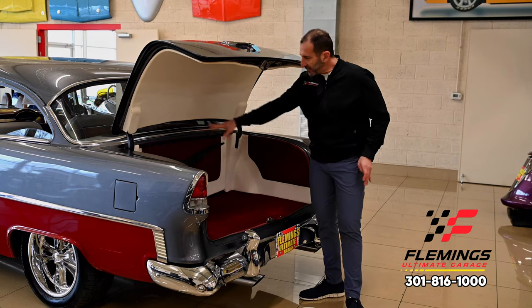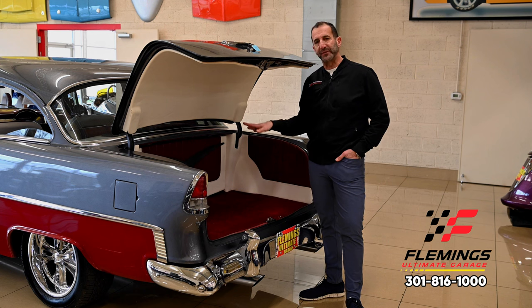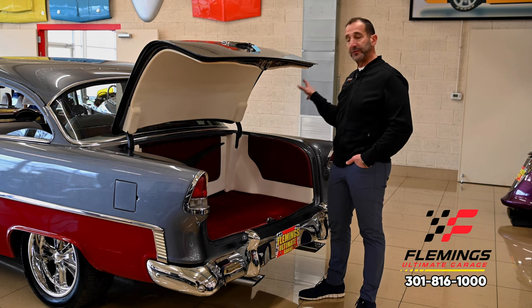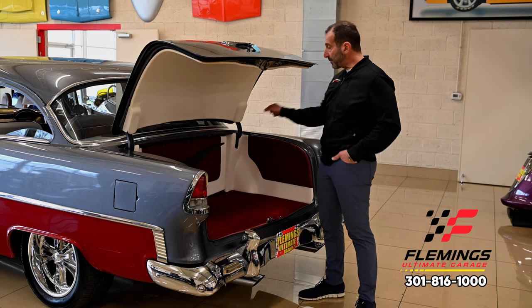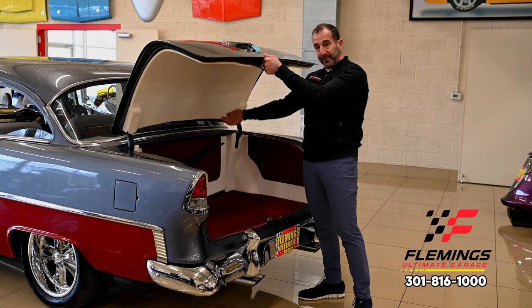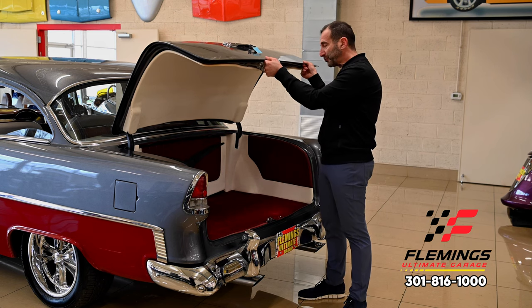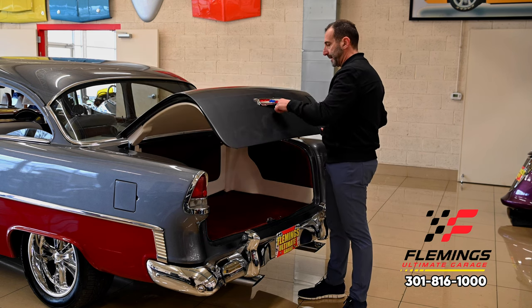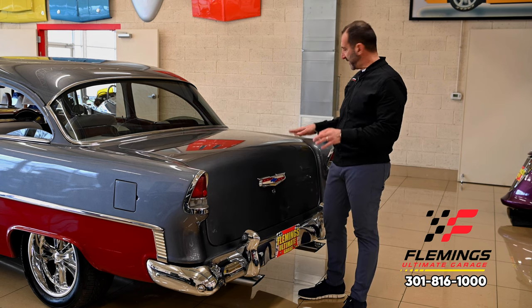All of this stuff is custom matched to the interior of the car. This is very expensive stuff to do. It's all custom. Someone has to sew and make each individual panel along the way. It's got the tri-bar there on the back. The battery is hidden behind that shelf, cleaning up the whole trunk area. Just looks really, really nice. And then we got keys. I don't want them to slam. And there you go. Fit and finish.